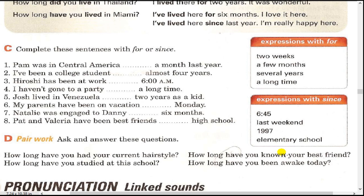How long have you known your best friend? I've known my best friend since high school. How long have you been awake today? Awake, not asleep. I've been awake today for 9 hours.